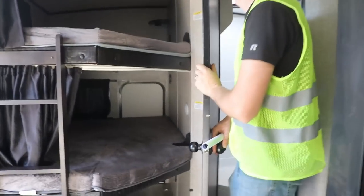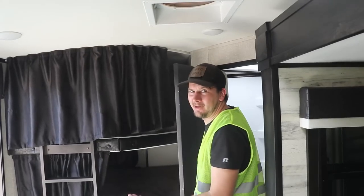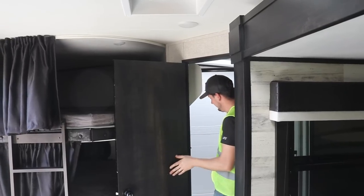That's really weird. But you got, you know, privacy, if the kids want to be left alone, you don't want to bother them, or you want to put your kid in there and go to sleep. Who knows? But the bathroom looks good, floor, everything.